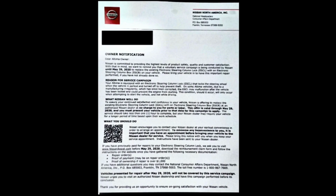Hey, so I received an urgent notification letter from Nissan North America National Headquarters stating that there is a service campaign or an open recall. In this open recall, they will be fixing an electronic steering column lock issue, which means that the steering column box that locks the steering wheel is faulty.